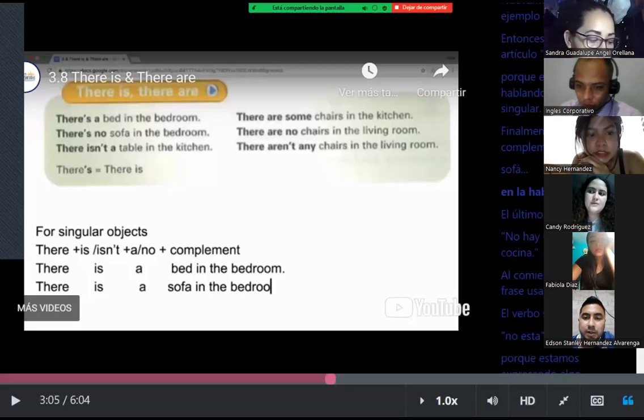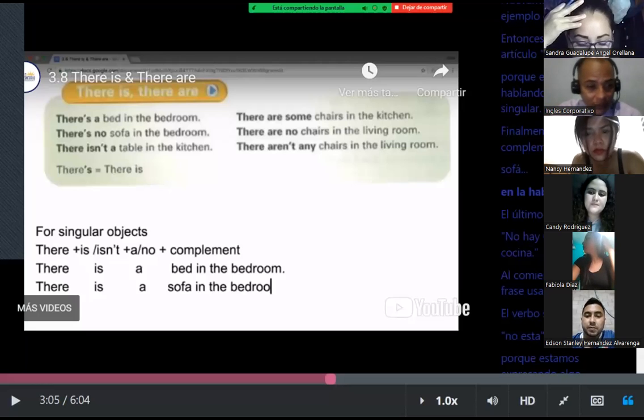There are no windows in my room. Very nice. There are no windows in my room. Practice repeating that example, all right? Next example.